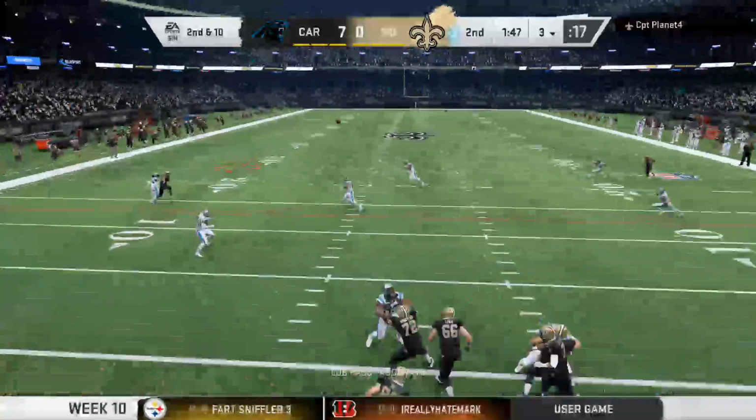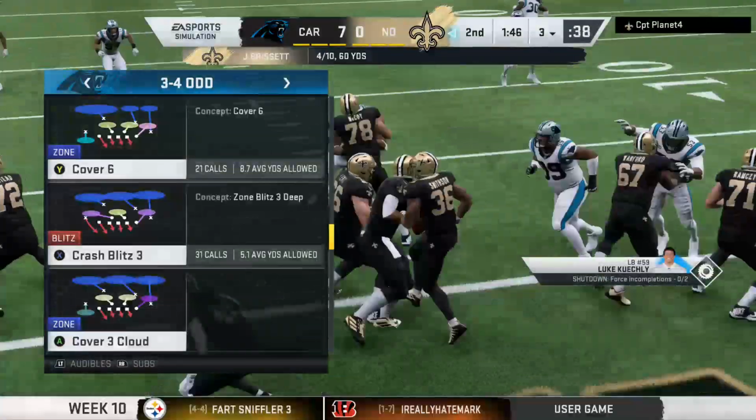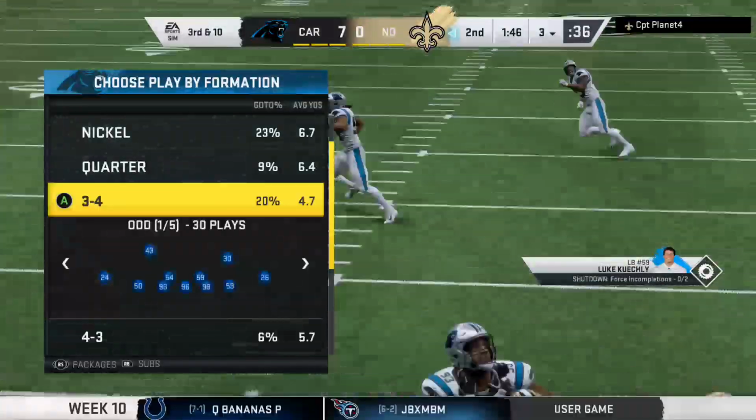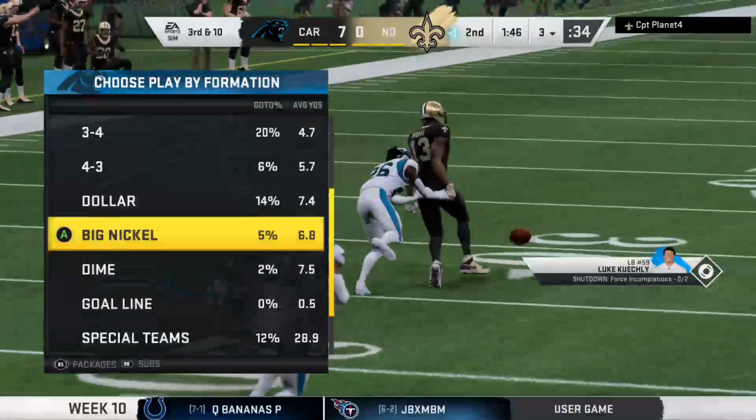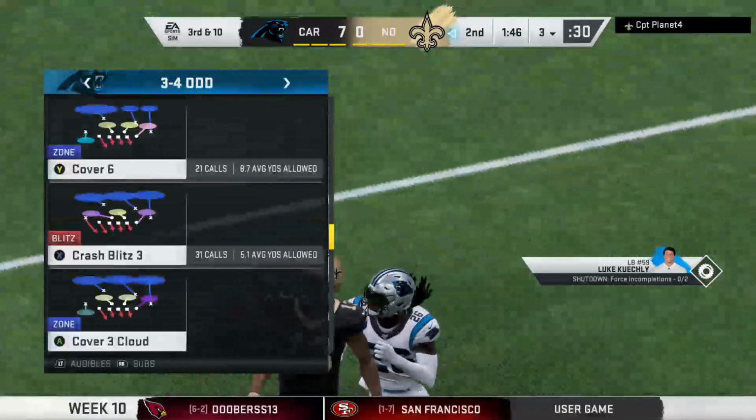From deep in their own territory, they look to throw, and that is incomplete. A lot of force bearing down on him there. He could not hang on. It's third down. Feels like they're getting caught in between here because that incompletion's on first and second down.